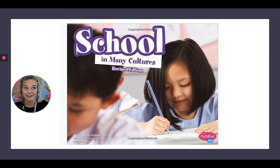And so this book that I found, Mrs. Robinson helped me find it, and it's called Schools in Many Cultures. And culture just means it's a part of your life. Culture can be your music, what you like to eat, your school, like we're seeing. It's just sort of everything that's around your life and what makes us us. So let's get started with this book.